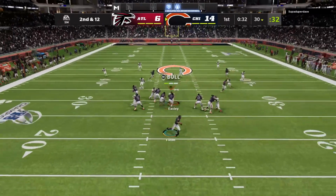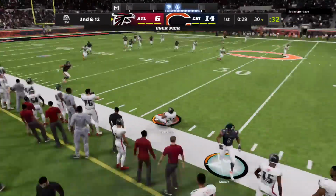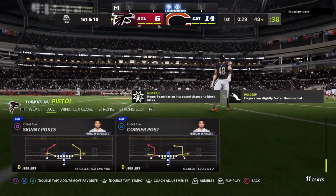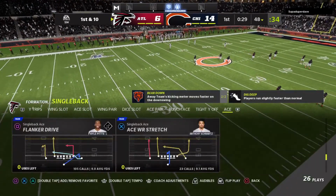They'll fake the handoff. Now Fields. Trying to fit it into Moore, but it's intercepted. Picked off by A.J. Terrell. And the Falcons are going to take over a couple of yards shy of midfield. And not the first quarter that he was hoping for.